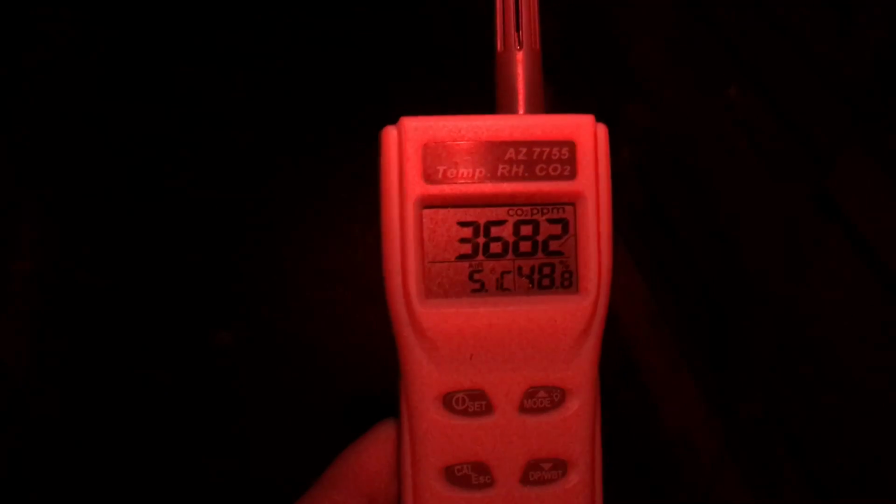And what do I read here? 5 degrees. Looking at 48% humidity, 3,700 parts per million. Pretty much stabilized at that. So I am pretty impressed.